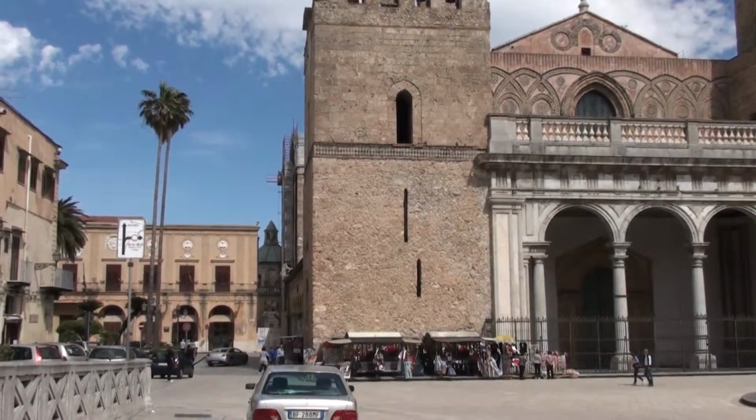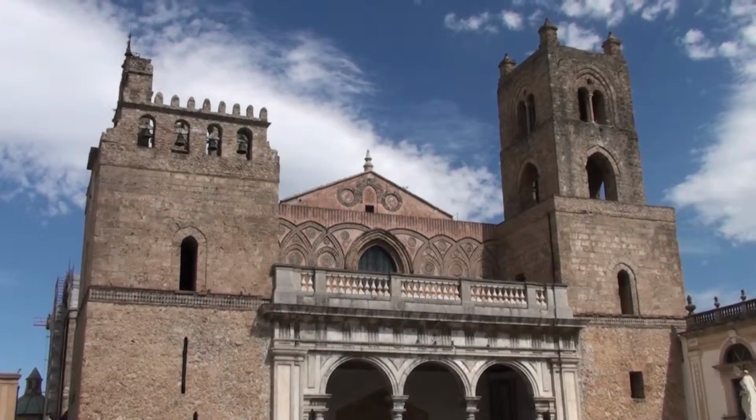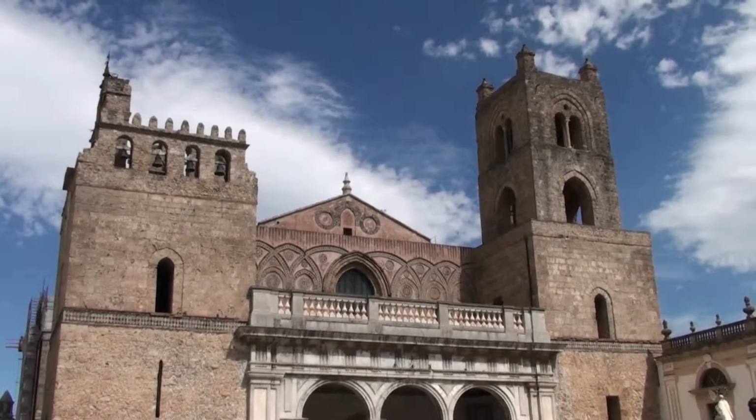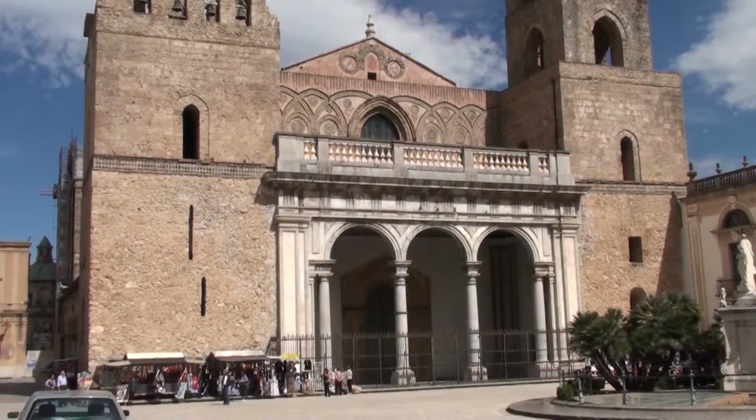There is restoration going on at the back, which is never a good sign. It's of Norman design, built in around 1102 for Roger II, who was the king at the time.